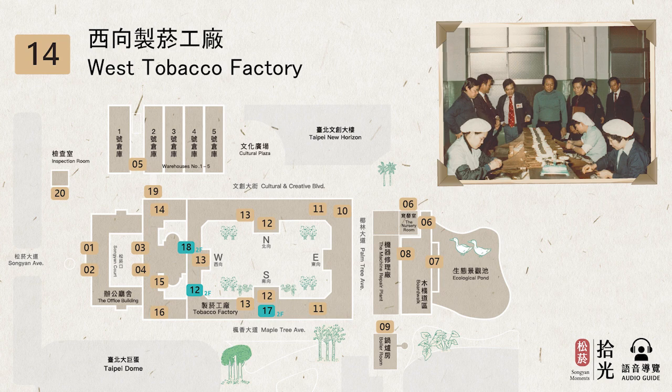At that time, the price of one box, which contained 25 gentlemen's cigars, was equal to that of 50 packs of New Paradise cigarettes, the cheapest tobacco product on the market.